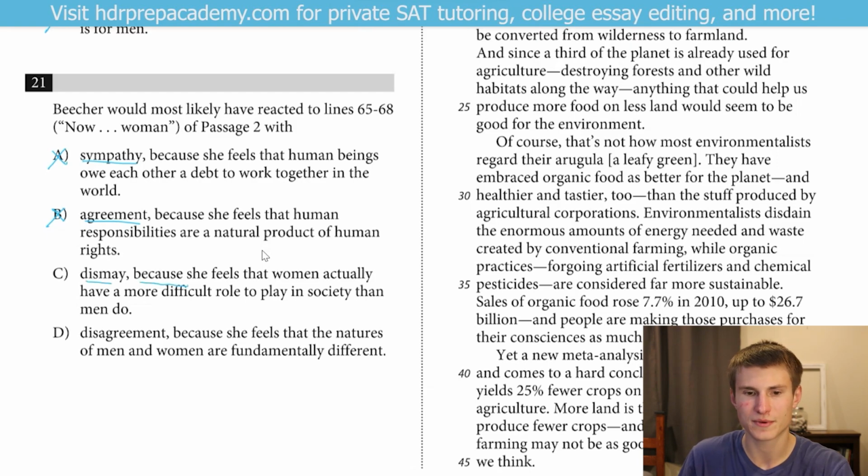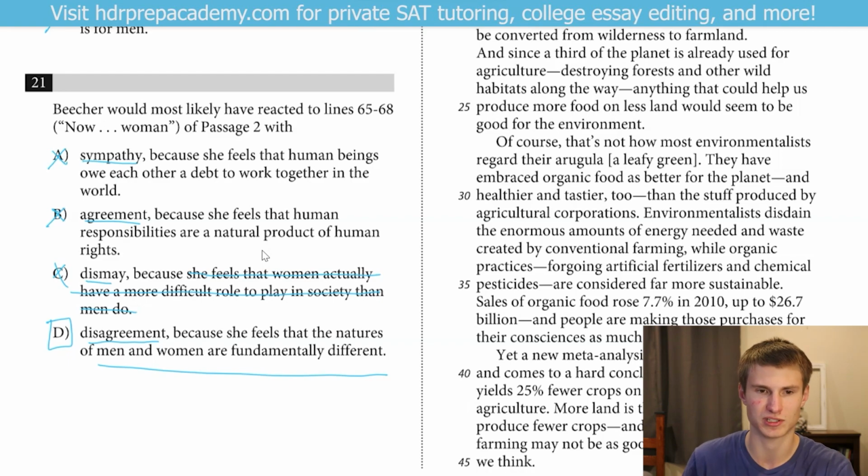Potentially, we'll go ahead and read on, because she feels that women actually have a more difficult role to play in society than men do. That's not true. Okay, the author of passage 1 would not say this part, right? This second half here. So that's how we know C is incorrect. So obviously our answer will be D, and I'll explain why as well. Disagreement, because she feels that the natures of men and women are fundamentally different. Therefore, the author of passage 1 feels that men and women have fundamentally different roles and responsibilities, whereas the author of passage 2 believes the opposite.